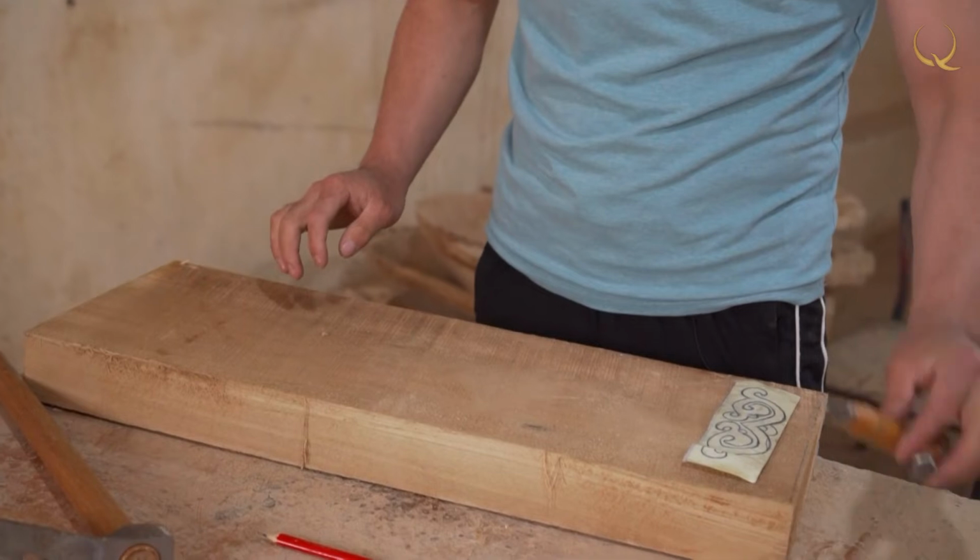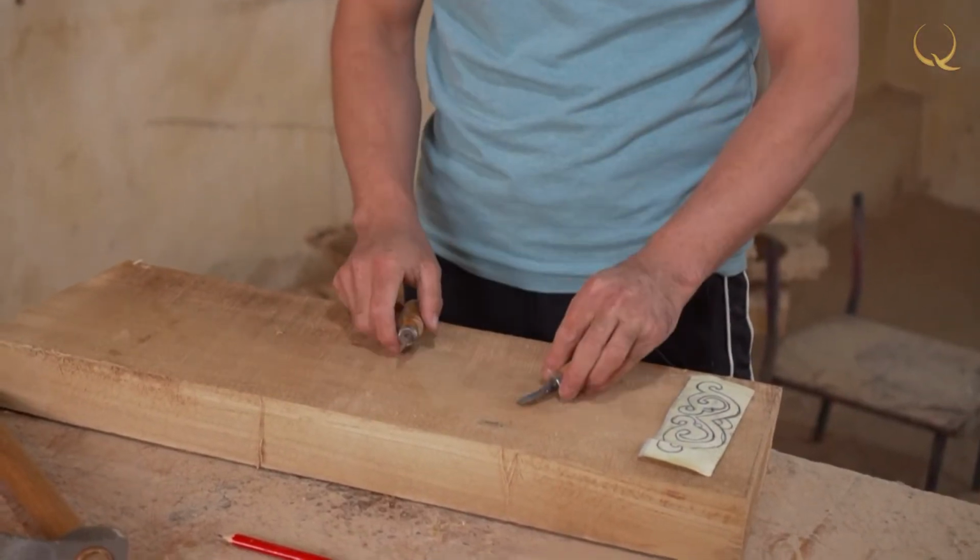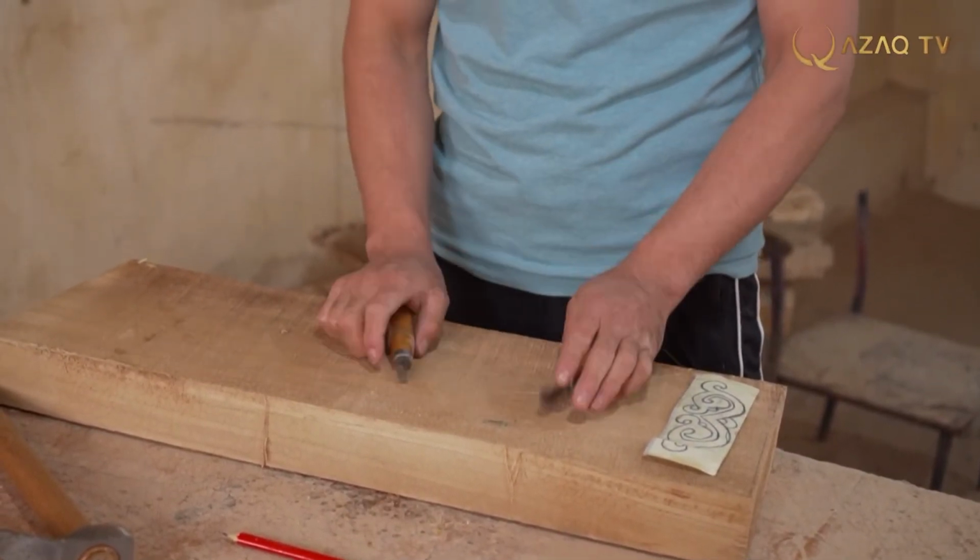But these tools are necessary when cutting the ornament.